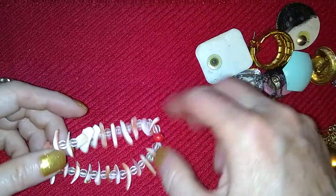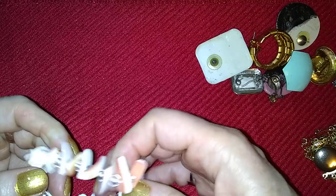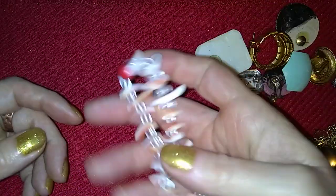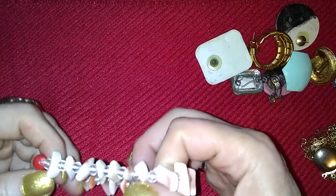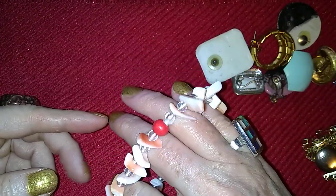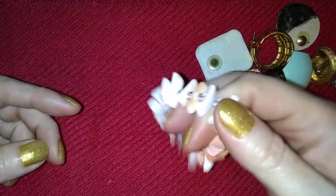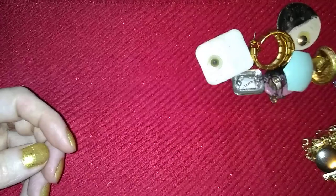Here's the little... Actually, this is faux shell. This isn't even real shell. Little bitty bracelet. That's probably going to go out to the yard sale. Put it in that big box of bracelets, 25 cents each, five for a dollar. That's what I'm planning to do, and that's this weekend. But that looks like something the grandkids bought Granny or something.